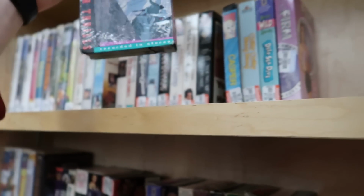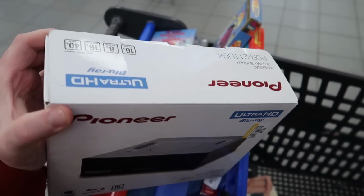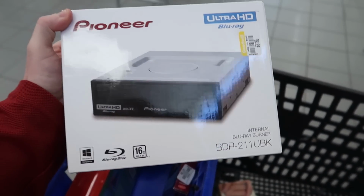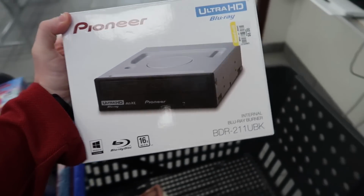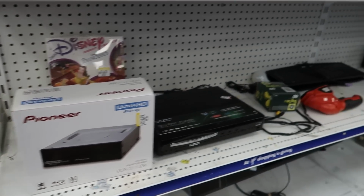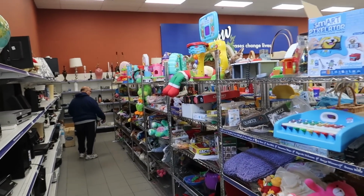What do we have? ESPN skiing? No. So this is why you always have to check everything. I just opened this up and it is an old model in here. Somebody probably bought this brand new one and just put their old one in here. So it's not worth anything. Gotta put it back. That's a big miss, but that's all right. That's why I checked. We're gonna do one more lap, see if there's anything else that could possibly be good. You never know.